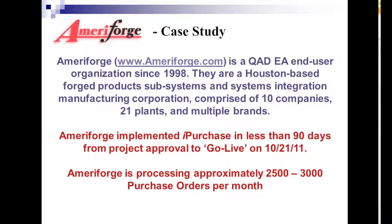This is a case study of a client of ours called AmeriForge. AmeriForge is a fairly sizable QAD end user organization out of Texas. They're well over 1,000 employees. As you can see, 10 companies, 21 plants. AmeriForge gave us the approval to move forward with iPurchase last August, and we were up and running and live within 90 days of the project approval. AmeriForge is fairly high volume. They're doing between 2,500 and 3,000 purchase orders per month using iPurchase.